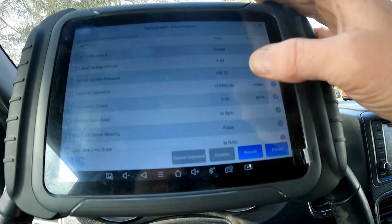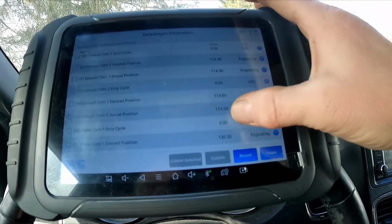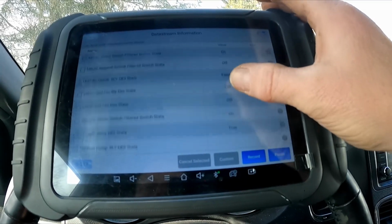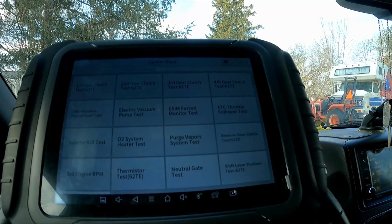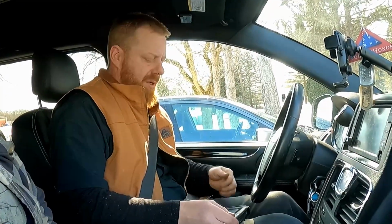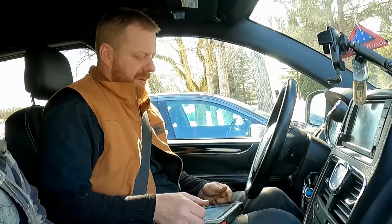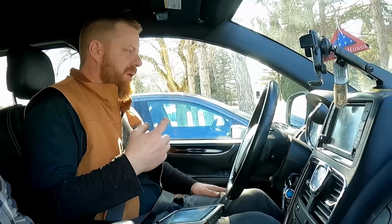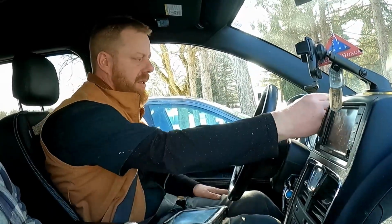I'm not terribly familiar with Chrysler stuff, but I'm sure that there's misfire data. Let's see if we have a cylinder misfiring. Well, I guess we're just gonna have to take it out for a drive. The only code we have is for the thermostat, like below regulating temperature. What I've done right now is I brought up the turbine speed, the output shaft speed, torque converter slip, and trans oil temperature. He said it would happen around 50 miles per hour. So we're gonna go down the road and see how it feels.